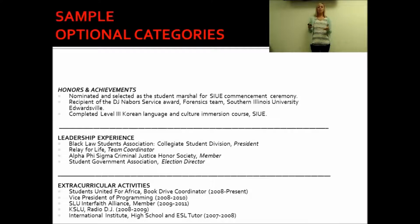Here are some samples of these optional categories if you should have this experience. These are just samples, so you can rename these subcategories. If you have any questions about that, you can contact the Career Development Center to think of some other ways to describe your experience within these optional categories.